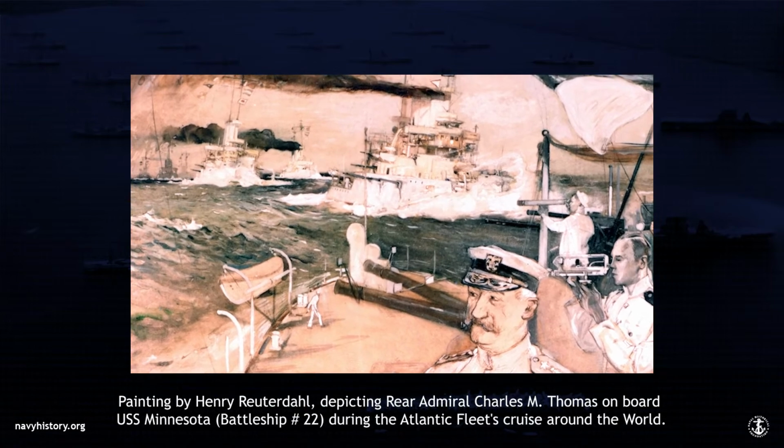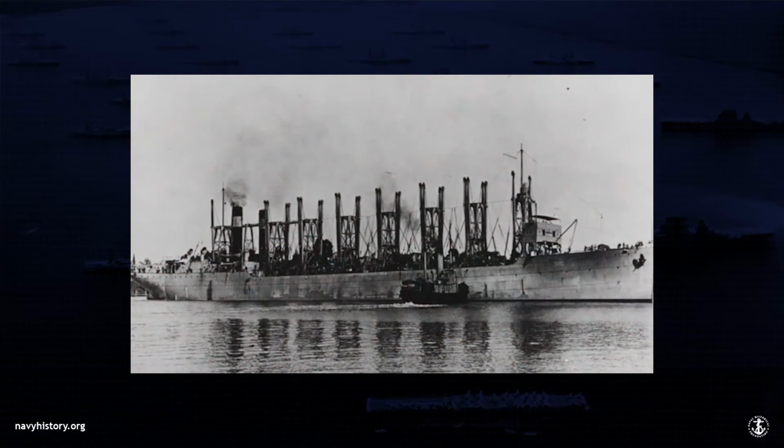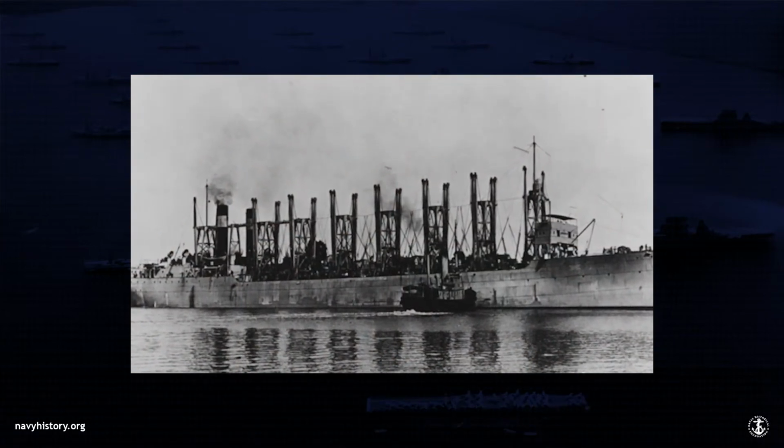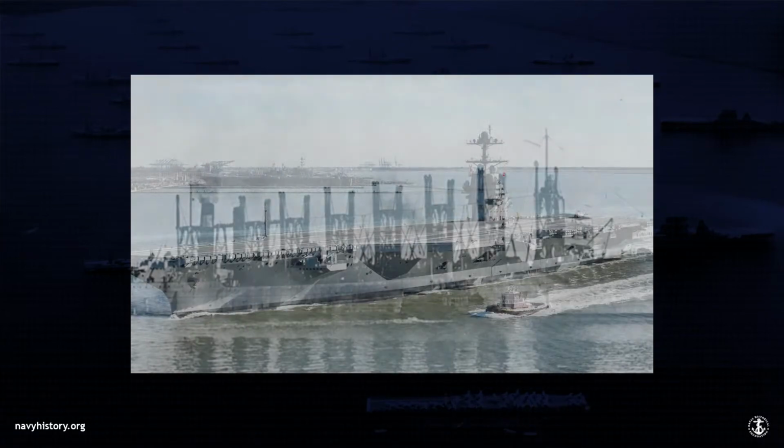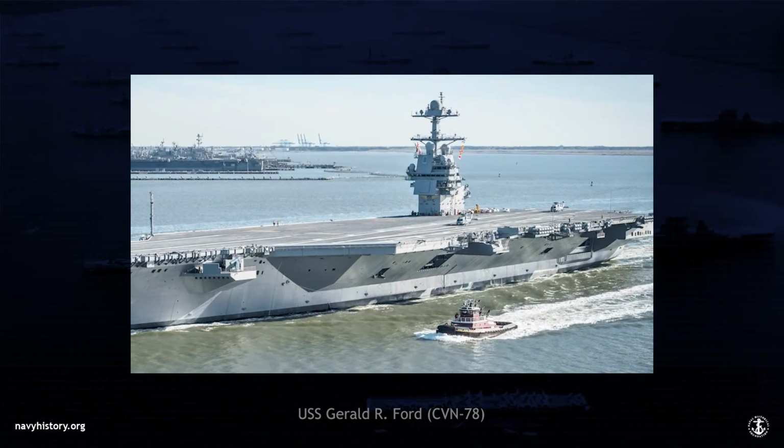Besides providing a hull, Jupiter's significance to Langley was its electric drive propulsion plant, a predecessor to the plant currently installed aboard the USS Gerald R. Ford, and the ship's first commanding officer, Commander Joseph M. Reeves.